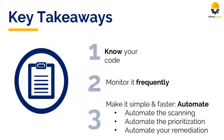So the key takeaways from here are, the first one is to know your code. And knowing your code actually means that you know all the components that you're using, and that you scan and monitor it frequently. So this means that, for example, there are no open source components that you haven't done research for and that you're not familiar with. The second is to monitor it. So as we discussed, whether it's nightly builds or inside production or in your image registry, it's really important to frequently monitor and check for new vulnerabilities.